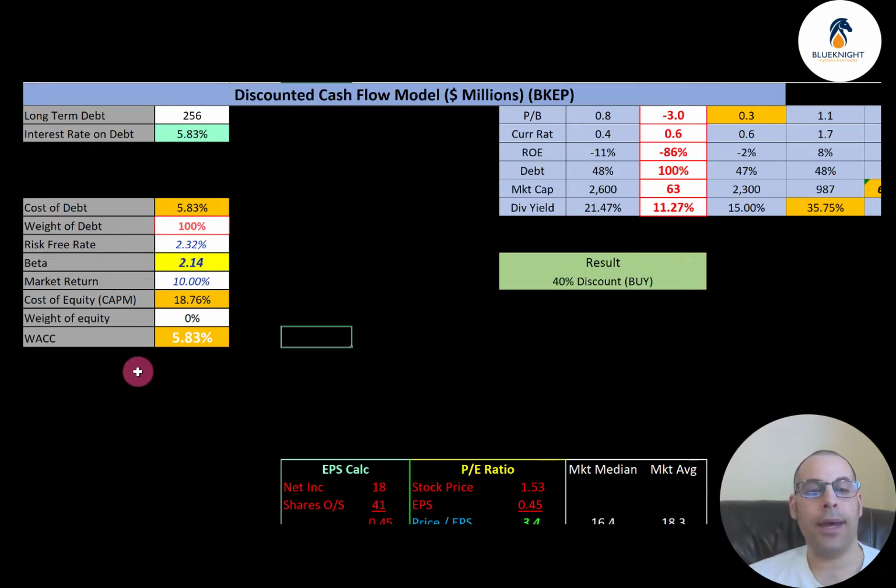But if they discounted those 20 years of cash flows and in today's dollars it equaled $800,000, they would not take on the project because it cost them $1 million and they'd be losing $200,000. You only want to take on projects and ventures that add value to the company.